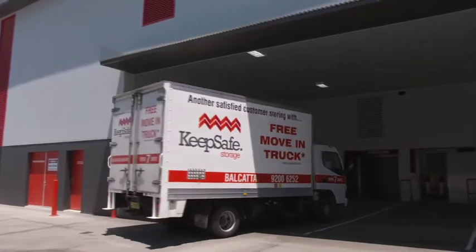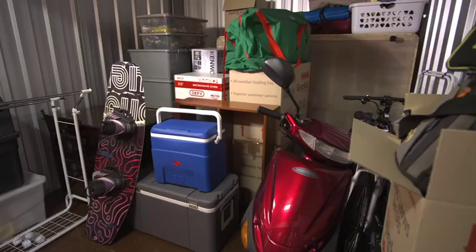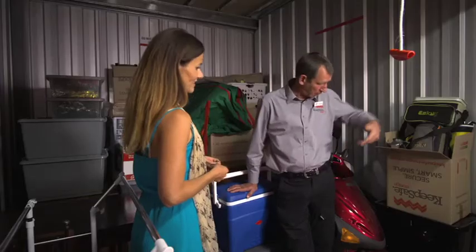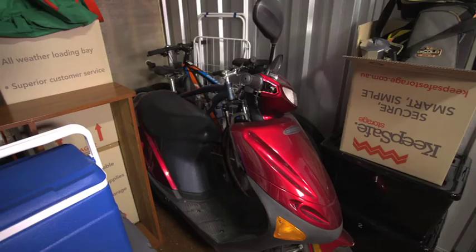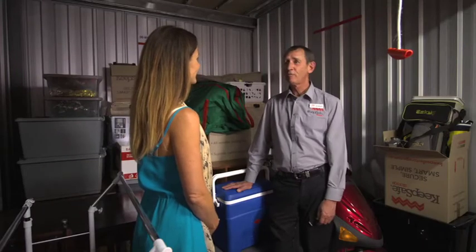So Graeme, you also cater for recreational storage. Tell me a bit about that. Well, sincere, yes. We've got 38 different sizes, so we can cater for all your needs. This one here is a 3x3. We can take care of your camping and fishing gear, surfboards, mopeds, any other hobbies or recreational items that you may need, and we can keep it in a clean and safe environment.